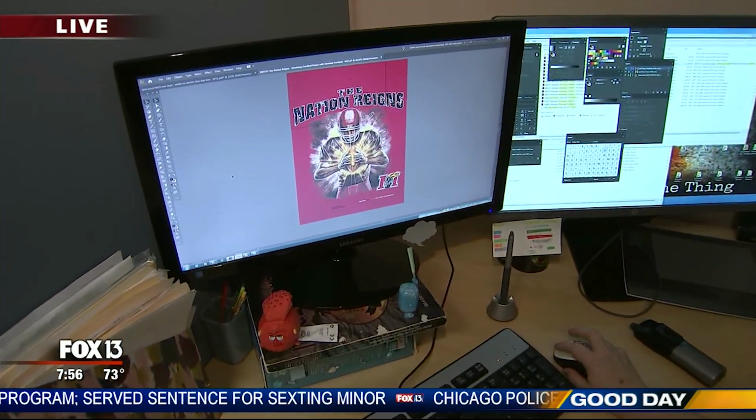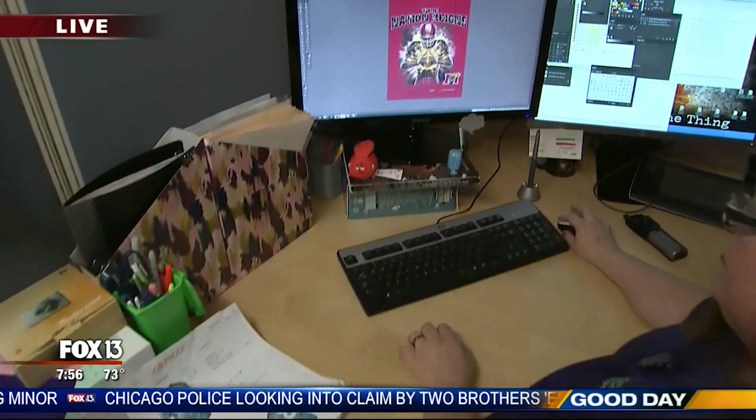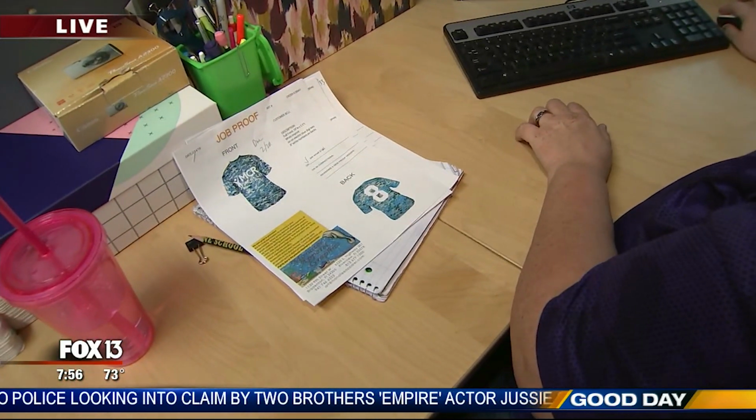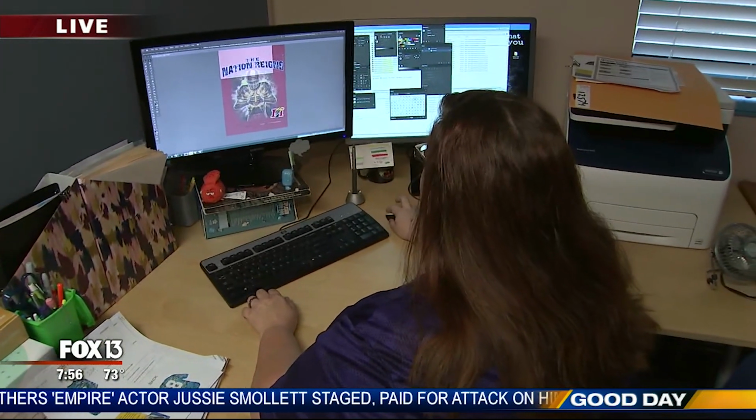You have people to help them figure that out. We do. We can take it from a concept to a pencil drawing to then imported. Once a customer is happy with the pencil drawing, we'll take it into the computer, colorize it, separate it, and put it on just about whatever you'd like.